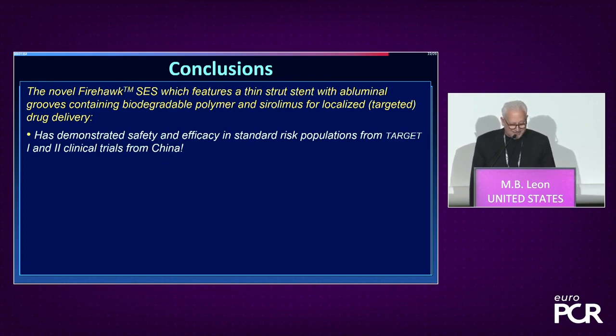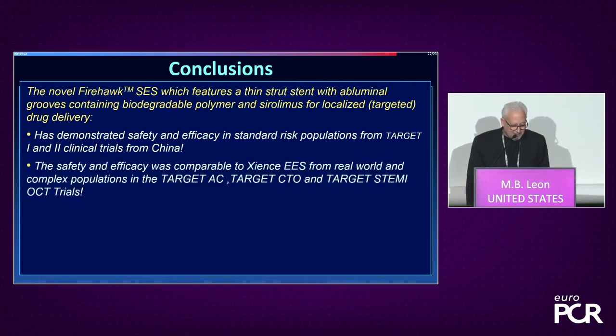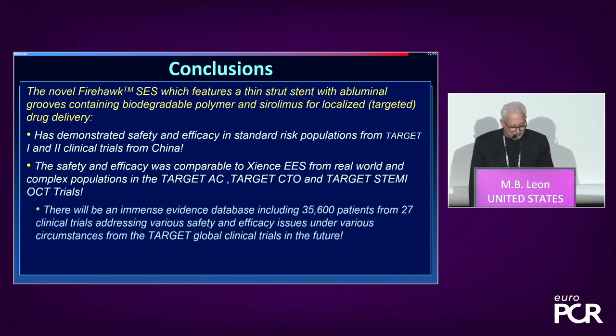very localized and targeted drug delivery, that there is very nicely demonstrated safety and efficacy in standard risk populations from Target 1 and 2. The safety and efficacy was comparable to Xience EES from real-world and complex populations in a variety of studies, including Target All-Comers, Target CTO, Target STEMI, variety of OCT trials.